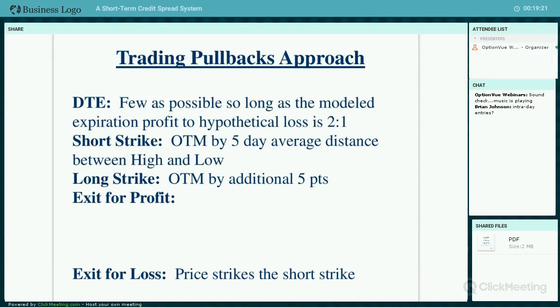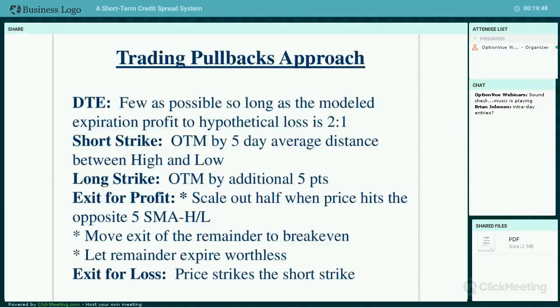Now, exiting for a profit. I just think this is probably a good way to go because of the nature of the example I just showed you, where your target, the Larry Williams target, where it goes from one moving average up to the other one, can happen in a day or two. Well, now we have some time on our side to keep advancing. So here's the idea. When price does hit that opposite side simple moving average of the high or the low, depending on which direction you're going, when it moves in the direction of the long-term trend, go ahead and scale out half your position.